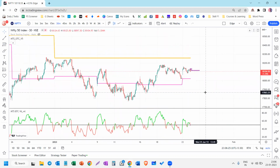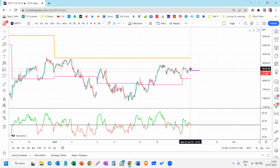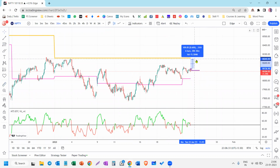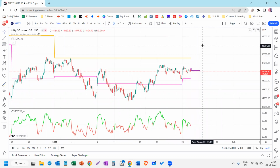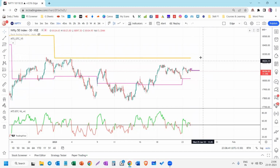Now, what can happen tomorrow? We have 2 days left for expiry. Either it will go up and bounce back from here, or it will cross this. For Nifty to cross this, it requires a gap up, else it will not work.